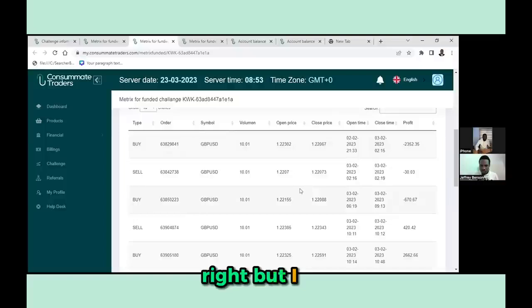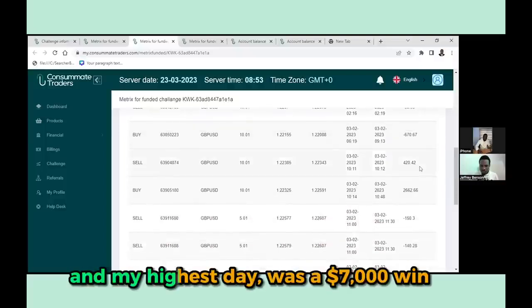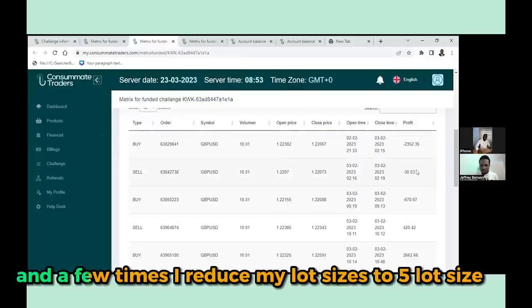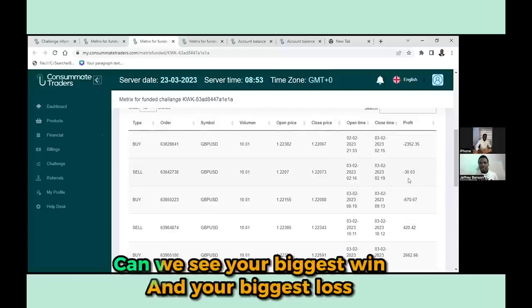I took quite a number of trades, and my highest today was a $7,000 win. The only pair I trade here is GBP USD with 10 lot size, and a few times I reduce my lot size to 5 when I'm not very sure of the trades I'm taking. Can we see your biggest win and your biggest loss?